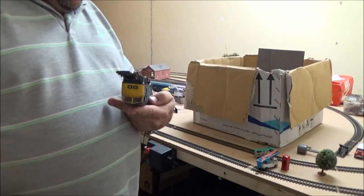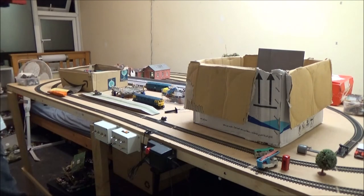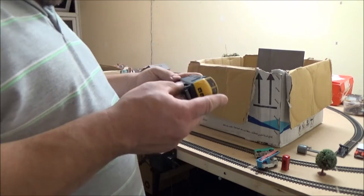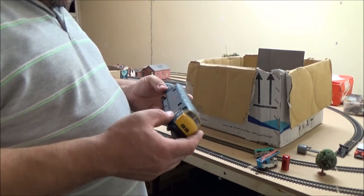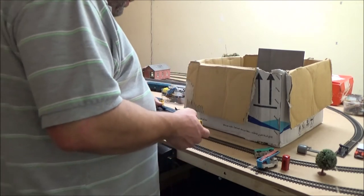Is this a Lima? Yeah, I thought it was because it's light. So one thing I don't like about Lima locomotives, they're quite light. I'd have to add a bit of weight to that, I think. Does it work? I have absolutely no idea. But I seriously do not remember putting this in the box.